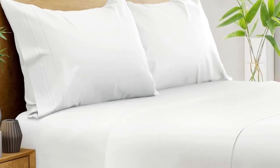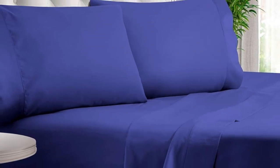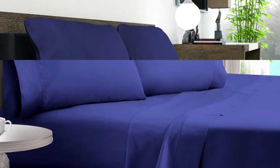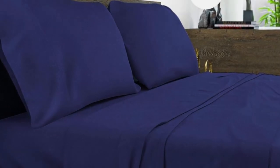Of all the sheets we've tested, our favorite option for wrinkle-free sheets with a smooth finish are BAMPURE's 100% organic bamboo sheets. These bamboo-derived sheets stood out for being well-made, exceptionally soft, and lightweight enough to keep hot sleepers comfortable year-round. The fibers used in these sheets are what make them so exceptionally soft.